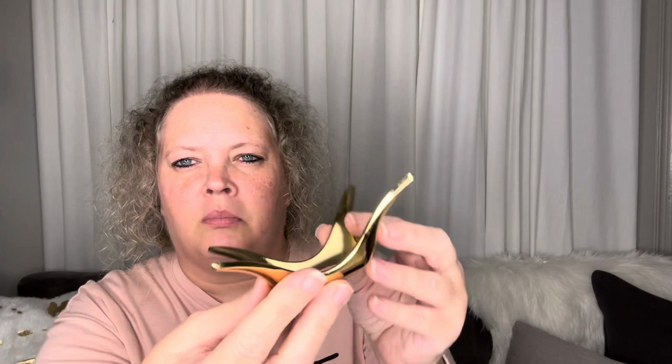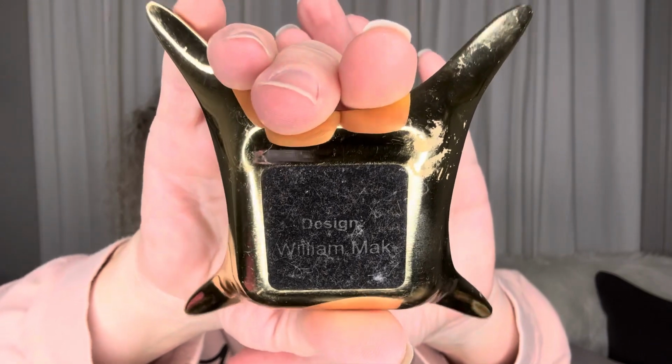But here it is. I thought this would be beautiful with a full open, like a magnolia sitting in it or something. Y'all know I love gold. 75 cents. It feels like it's metal. I need to look it up. It says Designs William Mack, maybe. So got that. 75 cents.